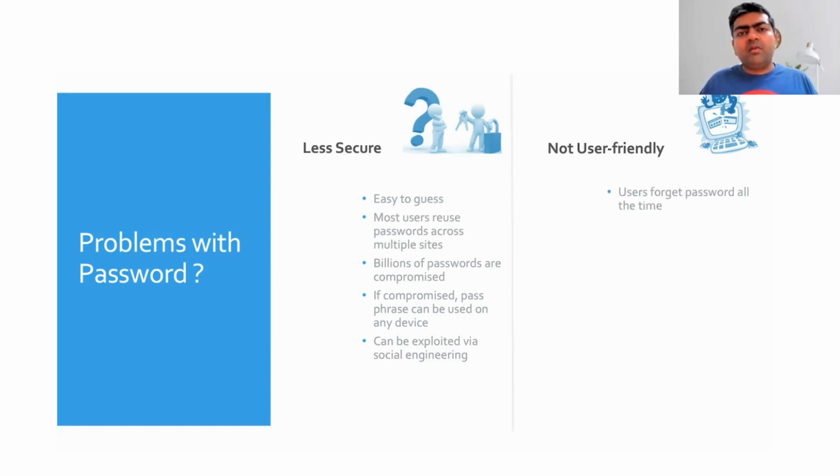Second, it's not user-friendly. Users keep forgetting passwords all the time. And I know you have all been there where you try to access something and you forget the password, and it's a friction to actually recover the password. Also, to increase security, if users create different passwords for different accounts, it ends up compromising their convenience. And very few people actually still use password managers, which auto-generate those complex passwords. It's still cumbersome, because if you don't have access to this password manager, you are basically locked.